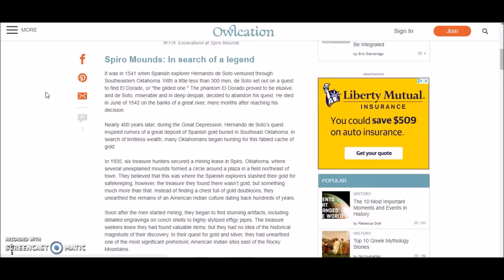And it says nearly 400 years later, during the Great Depression, de Soto's quest inspired rumors of a great deposit of Spanish gold buried in southeast Oklahoma. And that is why those men searched the Spiro Mounds. And if de Soto would have been searching in the right location for El Dorado, he would have been searching where the Spanish went in the year after they found out about the El Dorado myth.